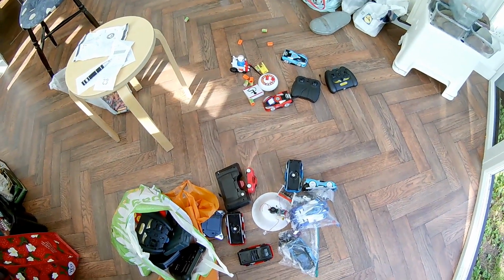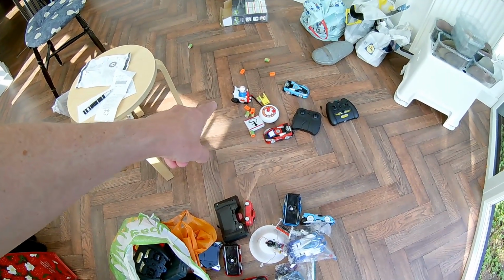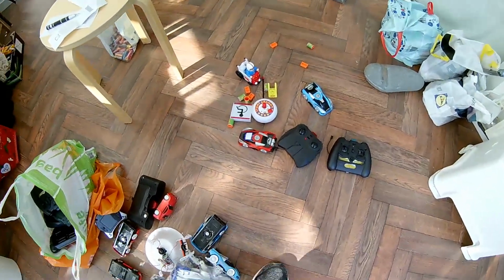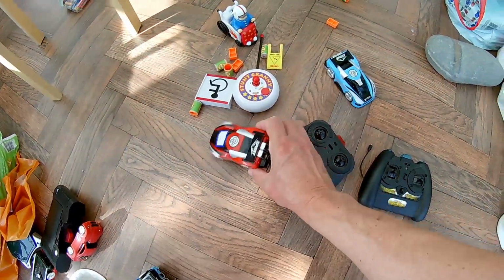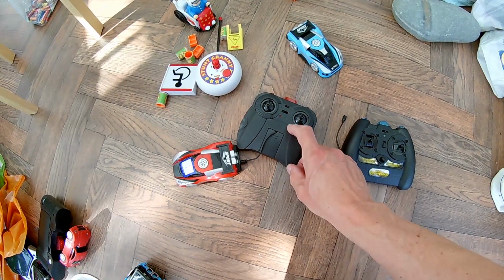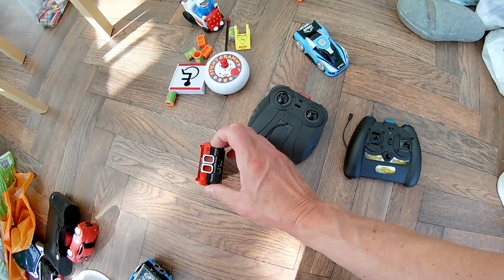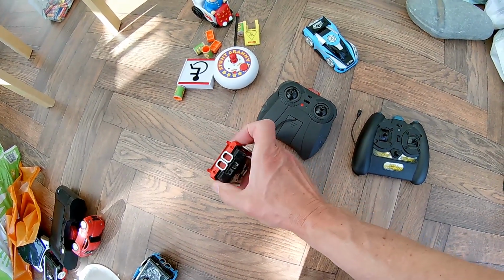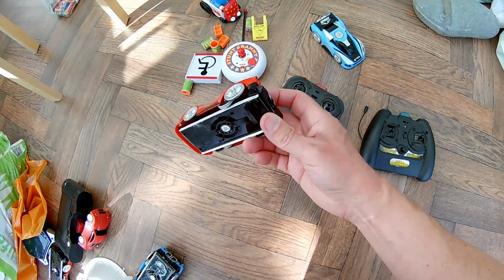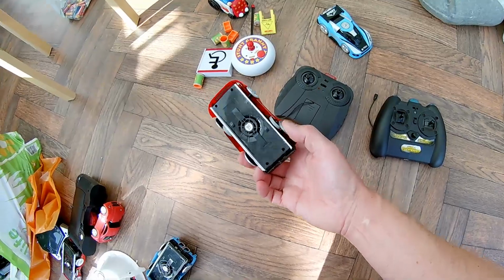Still, there we go. I think that's everything, isn't it? We've done the Stunt Granny, and we've tried out those infrared wall climbers. That one, the light's gone out on that one, the charging light. That's probably the battery in there isn't up to it, but we'll see what happens. No, nothing. So that one might have a dead battery in it. But as I said, I only bought them for parts.